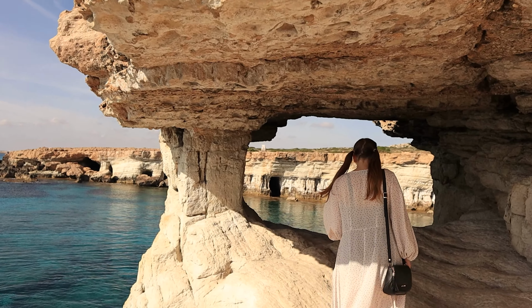So now we are heading to our next location, which is actually within walking distance from the sea caves. So that's what we're doing. The sea caves are just behind us there, and we are heading to the iconic hill of Cape Greco, and we will get an incredible view from the top.